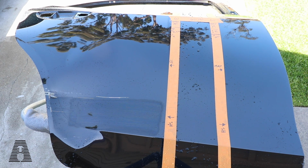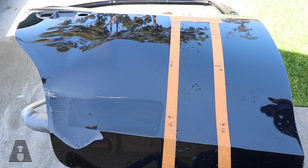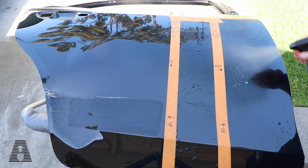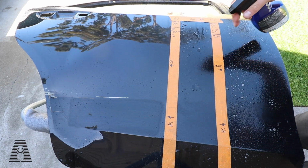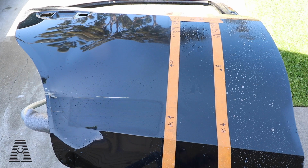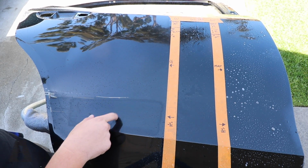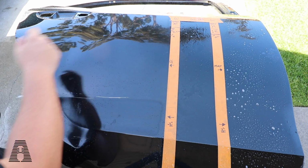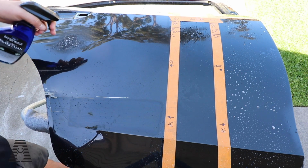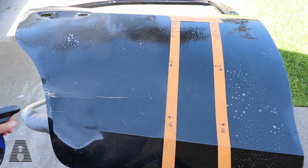All right, what do we got up next? Up next, we have the Optimum Power Clean. Let's check it out. This is definitely the sealant killer. It'll be interesting to see. The Masterson's high spot's gone, but I have two high spots on the Chemical Guys side, one intentional, one not intentional. So it'll be interesting to see how much it takes. Maybe Optimum Power Clean will take care of that.